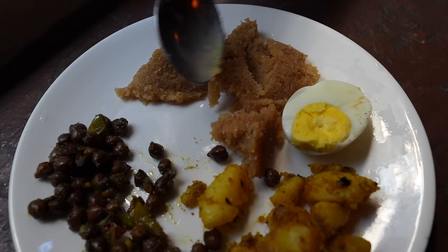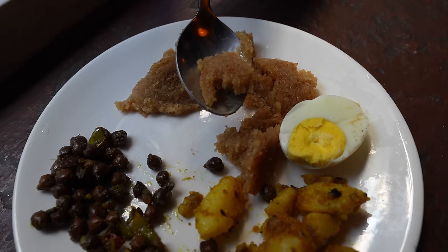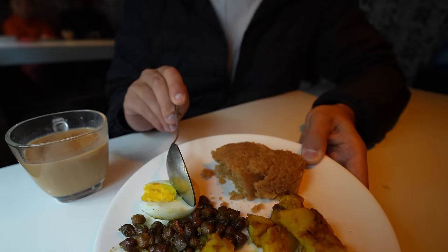It's not as sweet as I was expecting. And there's a little bit of cinnamon in there. Mm, that halwa is really, really good, actually. I'm gonna chase that with another tea, the chia. Oh, yum. I love that halwa. A little bit of boiled egg, a little bit of chickpeas, some potato.